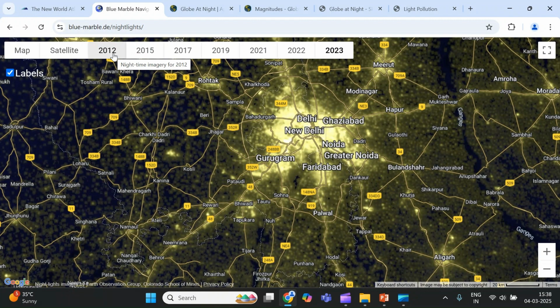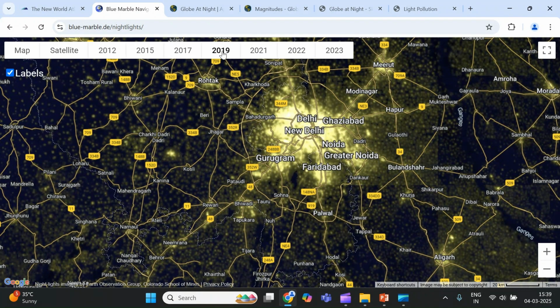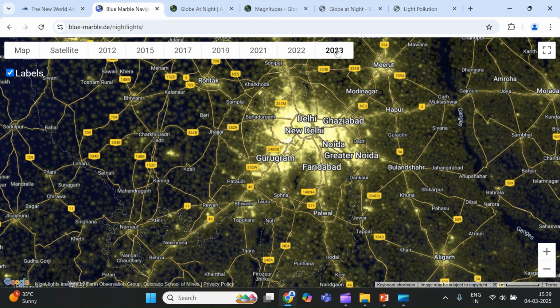For example, I am selecting 2012. So you can see that the number of lights is less. But suppose if I am selecting 2019, it is increasing in this particular patch. And when we are selecting 2023, we can see this has increased in the outer area also.